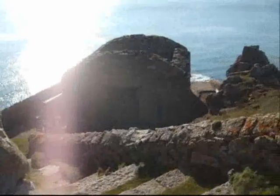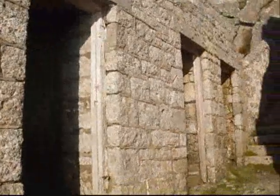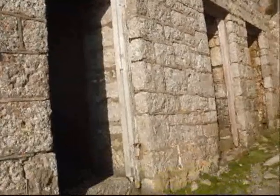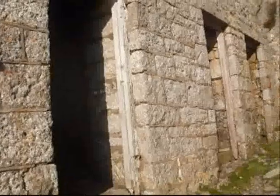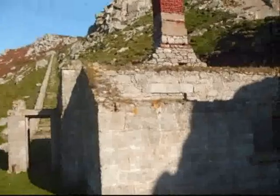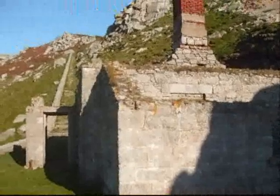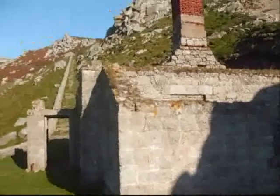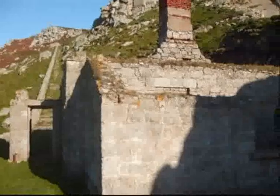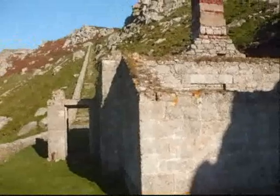Just up these old stone steps from the gun battery, we come first of all to the magazine that held the gunpowder for the rounds that were fired. You had to house the personnel who ran the gun battery, and this was where they were housed. It was said at one time a family of 13 children lived here, and they had to be sent to hide when the lighthouse inspectors came to call because they weren't supposed to be here.